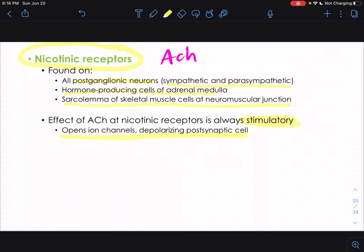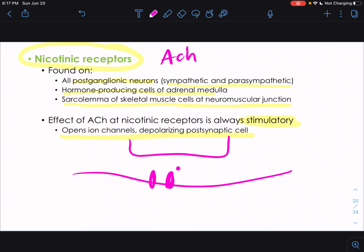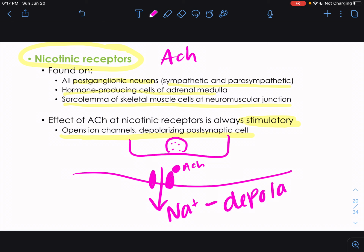So same thing that we talked about that's happening at the neuromuscular junction. When we have acetylcholine binding to these receptors, right? If acetylcholine is released from the presynaptic neuron, it binds to the acetylcholine receptors. Say this is at the neuromuscular junction. Acetylcholine binding will cause this channel to open, cause sodium to go into the channel, which will lead to a depolarization. Okay? Which is stimulating the cell.